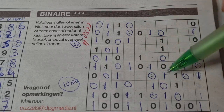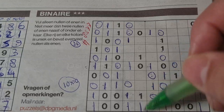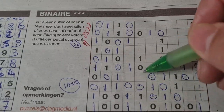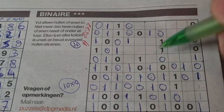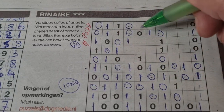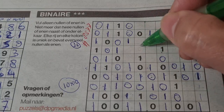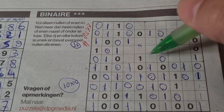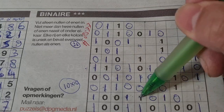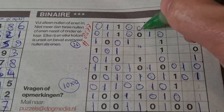Well, I know, yeah, double one, overlooked. Double one, here no, there no. Between two O's comes in 1. Between two ones comes in O. And I know between a 1 and an O with 2 empty boxes between, there's always an O and a 1 there, but I do not know in which order. So we have the first one, second one, third one, fourth one, fifth one. So that box should be an O.